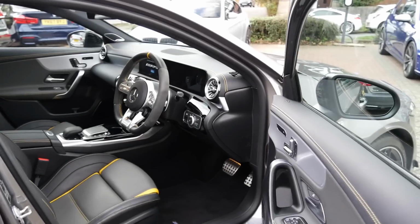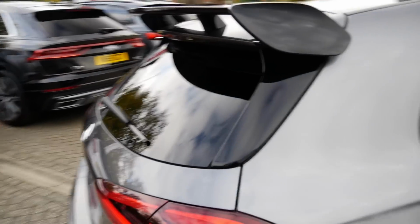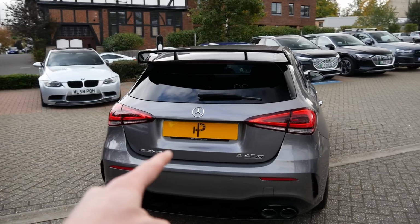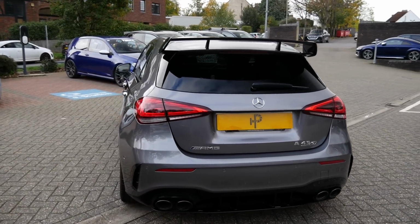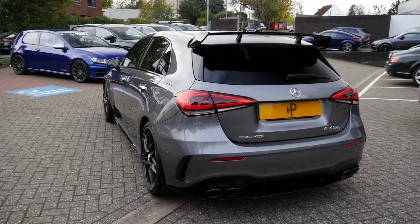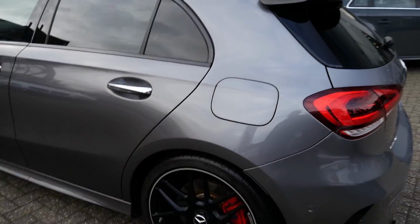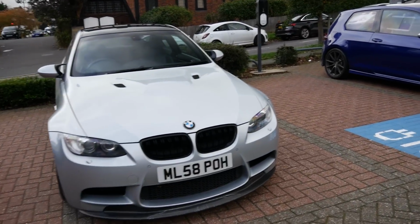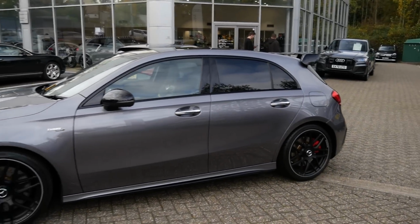Now, 420 horsepower from factory, 500 Newton meters of torque, 0-60 in just under 4 seconds. That is, of course, going to change. I have some huge plans for this car. I'll tell you here and now, it's going to be absolutely insane. As I said earlier, my M140i, once I sold that, was pushing 730 horsepower on ethanol. So this thing is not going to be stock, put it that way. Absolutely not, especially with the Golf R and the M3 here as well. I don't have a reputation of keeping cars stock, that is for sure, but even factory standard looks absolutely stunning.